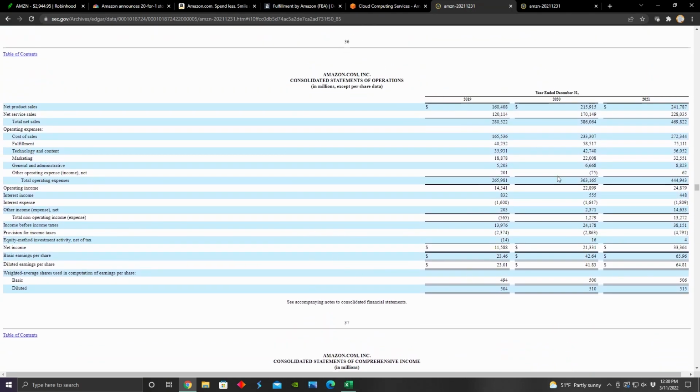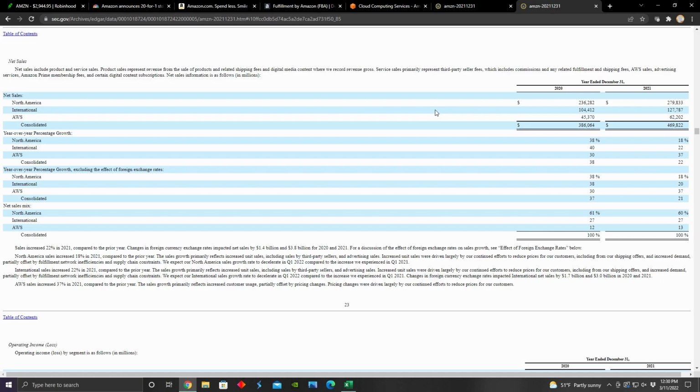And we can actually get an even better look at their income and revenue streams by looking at this more detailed income statement right here on page 23 that shows their net sales broken up by each operating segment: North America, International, and AWS. And we can see from these growth rates down here that their North American operating segment did not grow at a faster rate in 2021 in comparison to 2020. In 2020, it grew at about 30 to 40%, and then in 2021, it only increased by about 18%. But their AWS segment actually did grow faster in 2021 at 37% in comparison to only 30% in 2020. So again, this is probably one of the main parts of their business that's going to carry their profitability into the future.